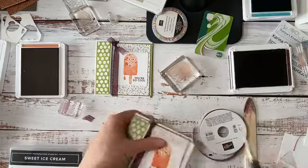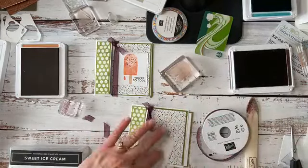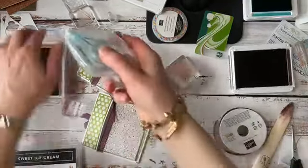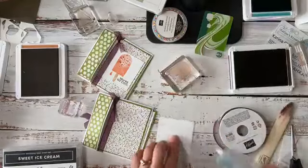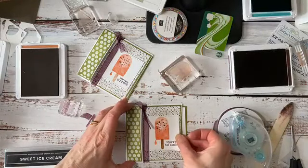Okay, there we go. Okay, cute, right? And then you can either pop this up. I think I'm just going to stick it down flat. I'm going to get out my Stampin' Seal. See how it's slipping? So I just pull it up here on my silicone mat, and then it runs it again. I need to get a refill, so that's why I'm kind of saving my seal.